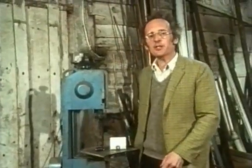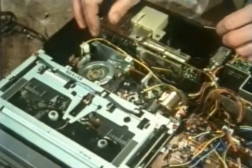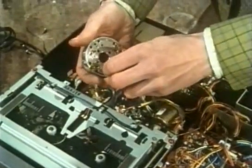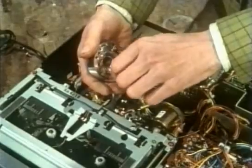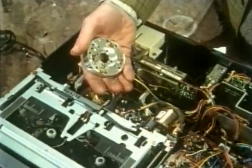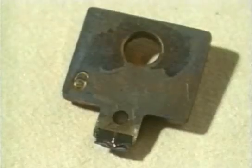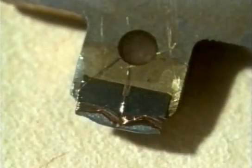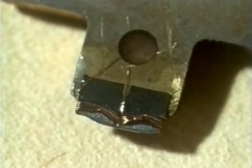This is the basic principle of magnetic recording, and it's just the same on the most sophisticated modern video recorder. The heart of the machine is this spinning drum. Underneath, if I undo this screw, this is the actual tape head, and you can see it's a tiny coil of wire. It's an electromagnet, and it's doing exactly the same thing as the electromagnet on the bandsaw.